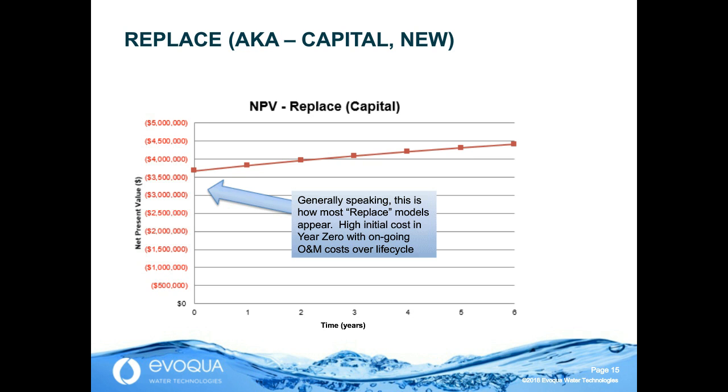And another one of the key takeaways off of this graphic right here is that we tend to focus on the CapEx, on the capital expenditures, and all of the things that we need to consider on the capital expenditures. And sometimes we forget that this graphic goes past year 0. We also have to understand all of the operating expenses for that replacement system going out year 1, year 2, and so on and so forth, right? Okay.